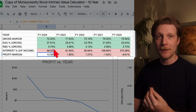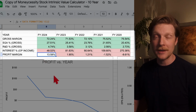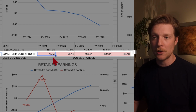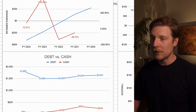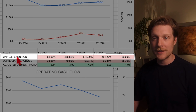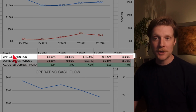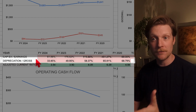In this case, the red flags that I'm seeing are a high interest as a percentage of their operating income, their interest expense, and they have a high long-term debt ratio, long-term debt divided by their profit. So debt seems to be one red flag. They also have red flags down here at the bottom related to their profitability compared to their capital expenditures and their depreciation.